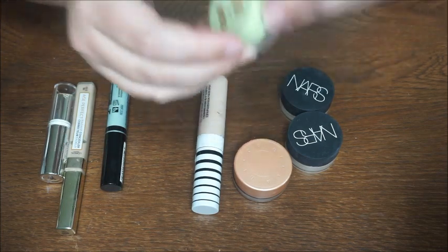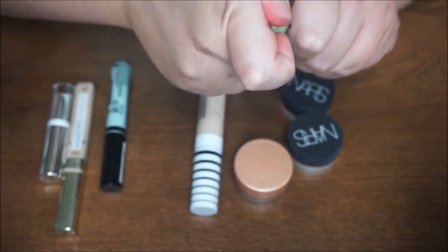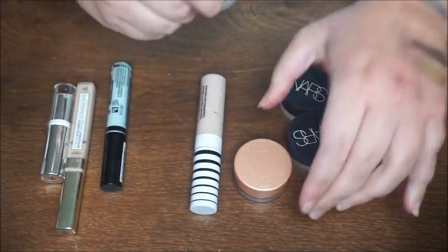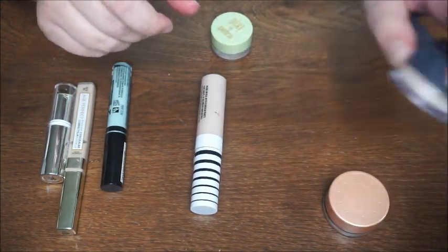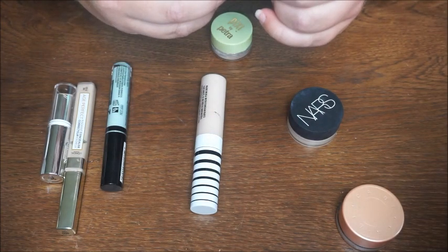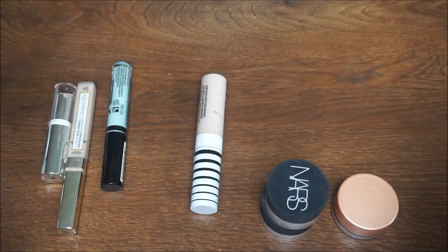And I know this Pixie Corrector can go. This is like that brightening peach corrector. It's just too drying under my eyes. I have the Becca one that I like better. NARS Soft Matte Complete Concealers are great for spot treatments.